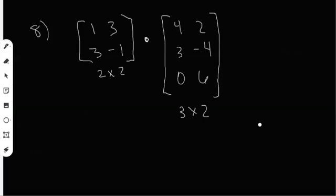Now look at the inside numbers, the inside numbers that I'm about to underline. Do they match up? No, they do not. And since the inside numbers don't match up, we can't multiply these together. So this is undefined. And that's important because you got to look at the inside numbers before you multiply, so you know if you can actually do the problem or not.